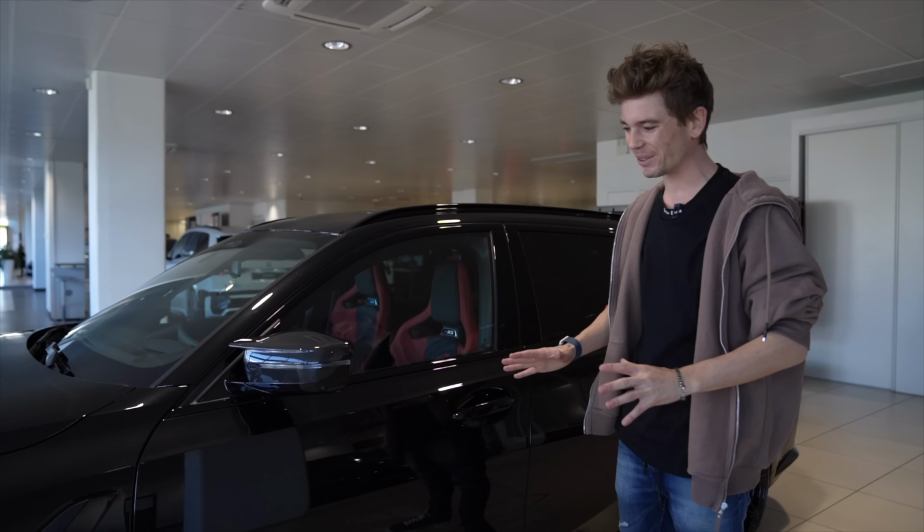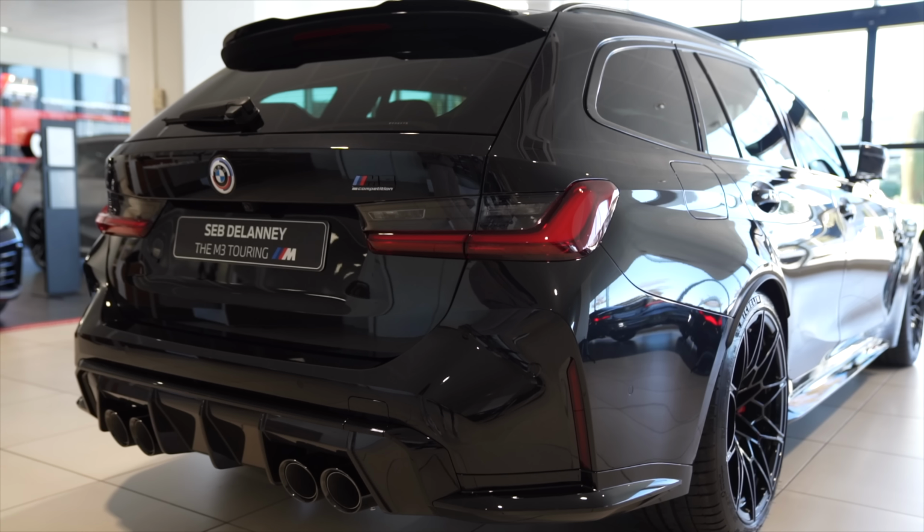Then round the back, it's incredible. This is the first time I actually see one in the flesh. I've never seen an M3 Touring before. And you've got these huge wheel arches, which really stick out and look so mean from the rear. I think this is the angle where the car looks best.